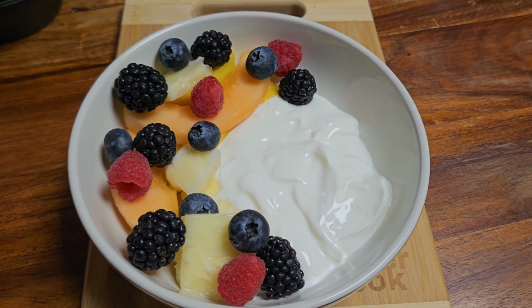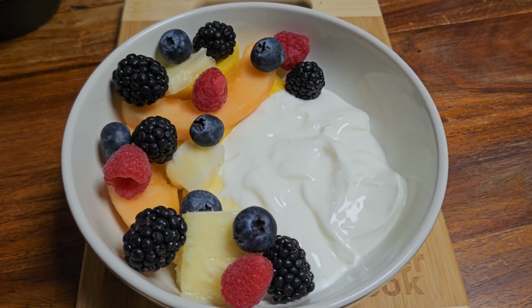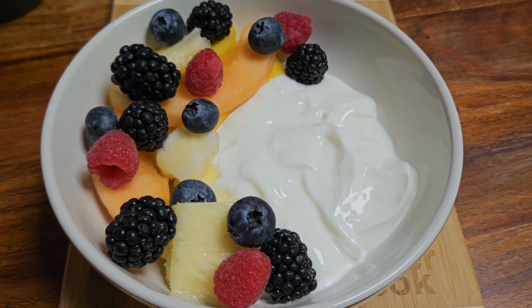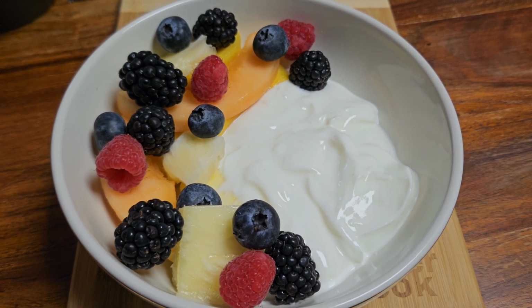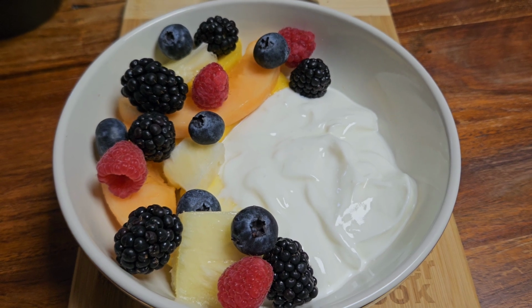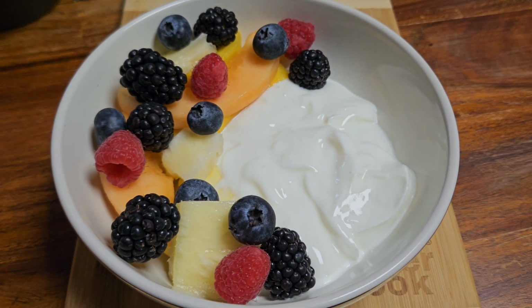Okay, folks, so we're starting off this Remembrance Sunday with a bowl of fruit and yogurt. As you can see there, I've got some fat-free Greek-style yogurt. I've also got blackberries, blueberries, raspberries. I've also got mango, pineapple, and melon. This is to start the day.